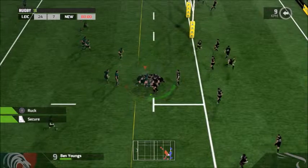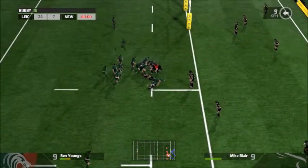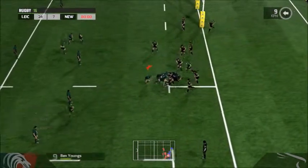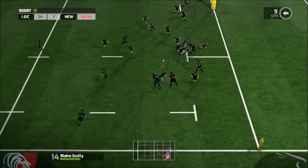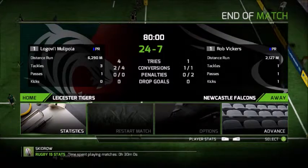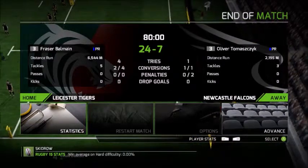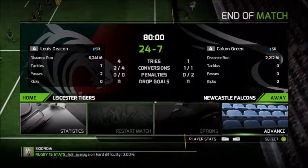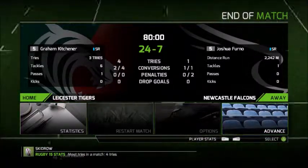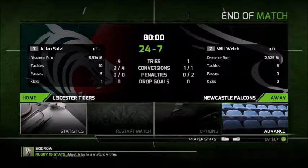Oh, that could be a really important turnover. He's going to feel that. And they've stolen it. They've got their passing game working here. So that's the final whistle, and they've won the game, and they'll be pleased with what they've achieved today. Not in the most vital match of their career, but it's one they've won nevertheless. And it was a pretty decent performance. There's real signs there of this team evolving.